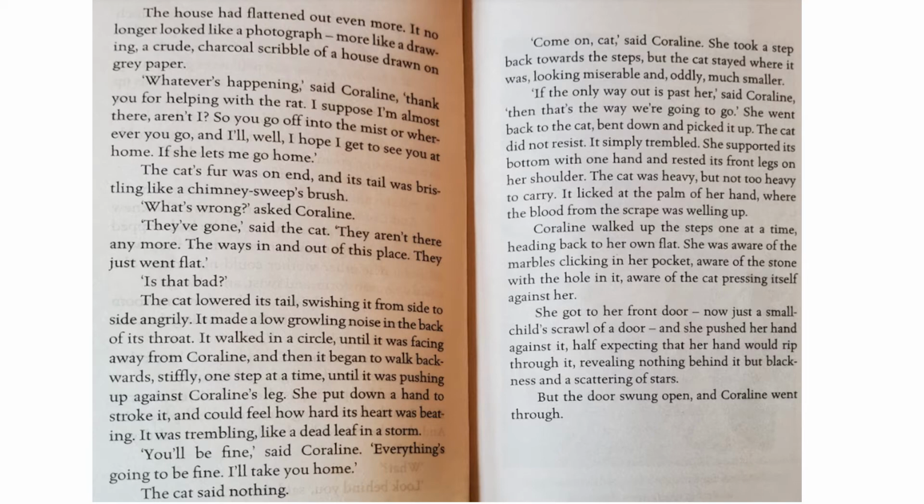She was aware of the marbles clicking in her pocket, aware of the stone with a hole in it, aware of the cat pressing itself against her. She got to her front door, now just a small child's scroll of a door, and she pushed her hand against it, half expecting that her hand would rip through it, revealing nothing behind it but blackness and a scattering of stars. But the door swung open, and Coraline went through.